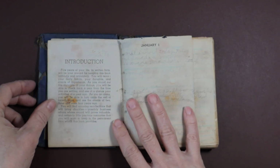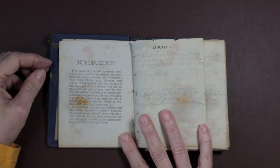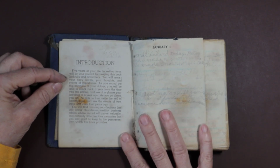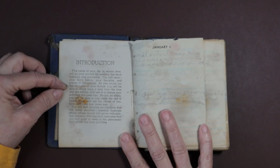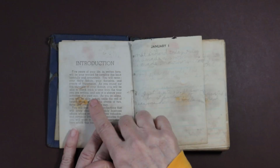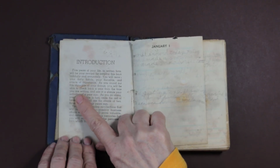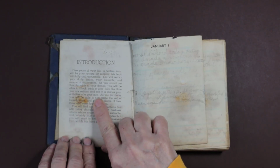So here is also the introduction page. "5 years of your life in a written form will be your reward for keeping this book faithfully and accurately. You will record your daily habits, your thoughts, and events of importance. As you round out the chronicles of doing, you will be able to check back a year from the time you are writing and see at a glance your activities of a year ago.